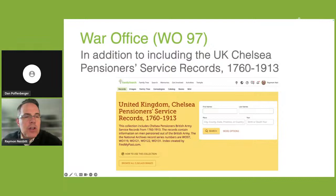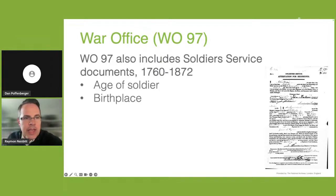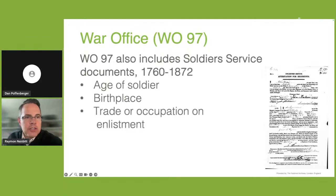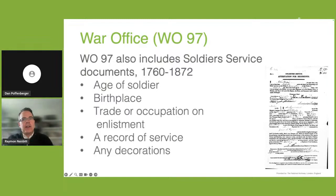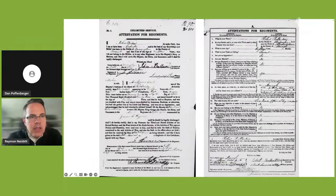War Office 97, we talked about this earlier. They're part of the British service records, which is the UK Chelsea pensioner records from 1760 to 1913. These are indexed both on FamilySearch and Find My Past. But in addition, on FamilySearch, they also include soldier service documents from 1760 to 1872. And those give the age of the soldier, the birthplace, the trade, the occupation, record of service, any decorations, and a reason for discharge to pension. And those are all searchable on FamilySearch.org. This is another example of what the record looks like.